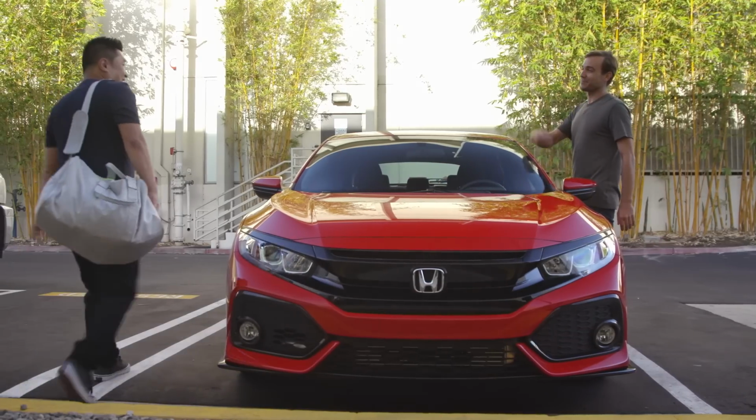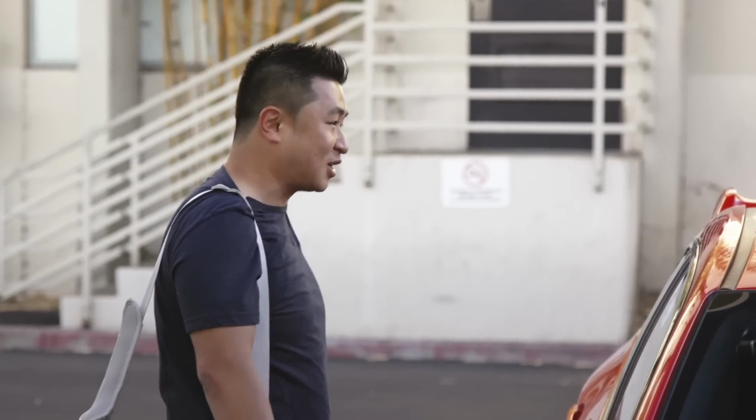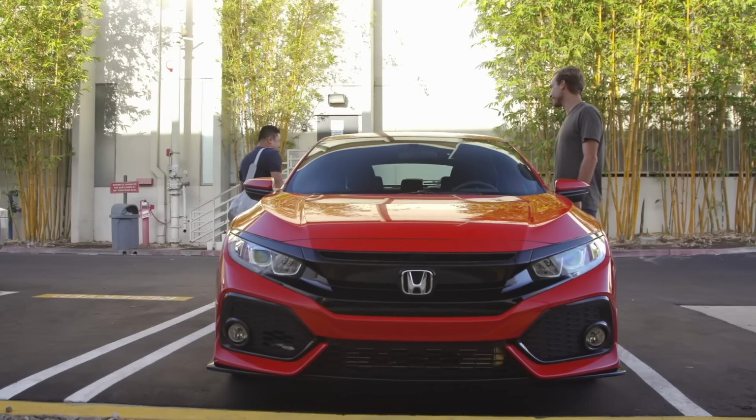All right, Jeff, I got the keys to Project Civic. You wanna road trip this thing? Yeah, dude, let's do it. This car looks insane from the last time I saw it. Yeah, we're gonna show this baby off at Street Driven.